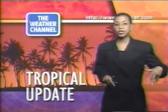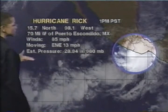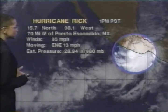But before we get into the lower 48 situation with weather, we give you a prelude into tropical weather, because we certainly have a lot to tell you about when it comes to Hurricane Rick. You may recall it was just 2 days ago we were talking about a tropical depression. In the past 24 hours, we saw it come from a tropical storm strength to a full-blown hurricane. Hurricane Rick is a Category 1. It is traveling to the northeast.